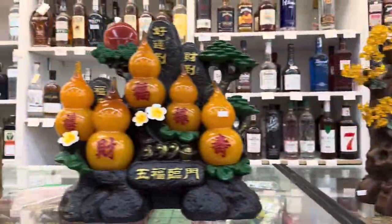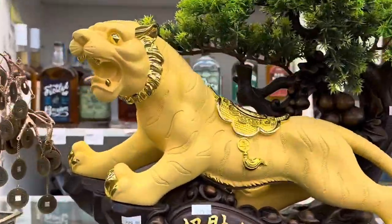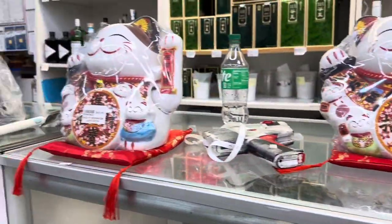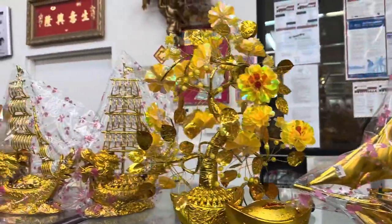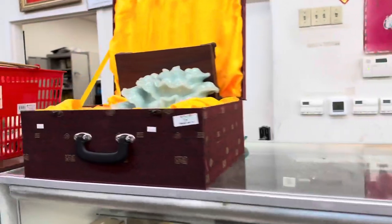These are so cute. These were like to put in the house and stuff. They have so many cute ones. This one is adorable. Oh, they have this money coin tree thing. And of course the little cats. They also have this gold boat, a gold dragon. Oh, this is so nice.